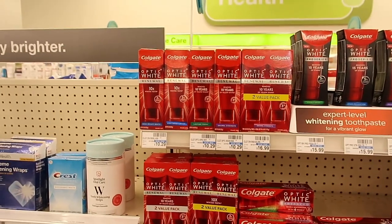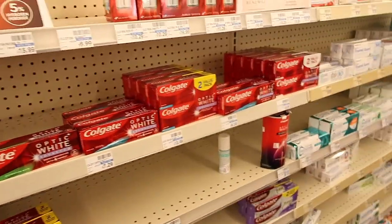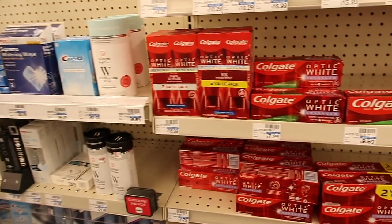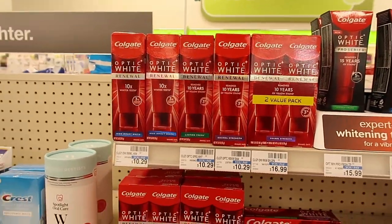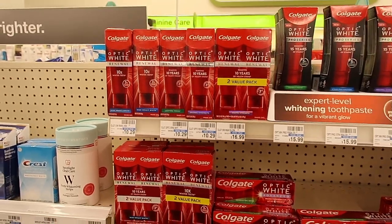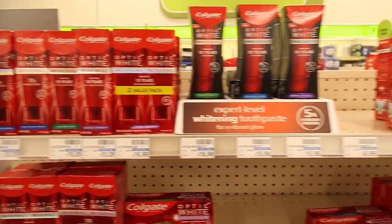$15.94 for all 6 items. But when you buy two of the mouthwash and the toothbrushes, you get a $5 extra care buck. And then when you buy 2 of the Colgate Optic White, you get a $6 extra care buck, making it $4.94, or just 82 cents each.